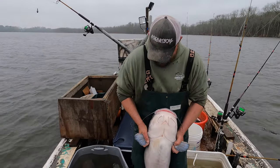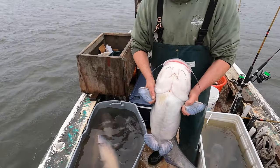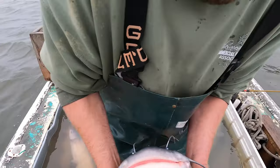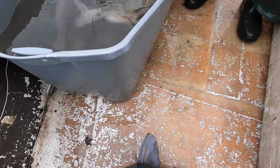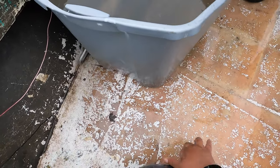No. You hold him right by the handlebars. It's the best way. Grab him like this. Sit your phone right on him. Yeah, and I'll pick it up. I hold him right there. Okay, he's heavy. Oh, shit. Damn. Holy shit. He is heavy. Oh, God.